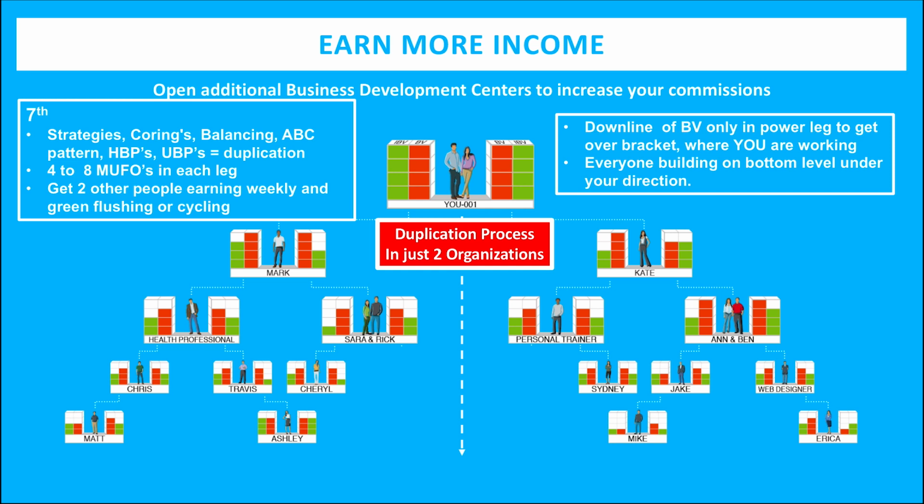So we get 2 other people earning weekly with green flushes or cycling. That's the first objective. That's what we're looking for. Downline placement of BV is only in the power leg to get over a bracket like I discussed before. Why would you be putting it somewhere else?